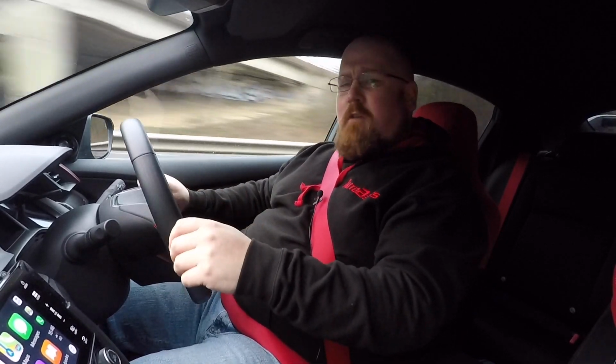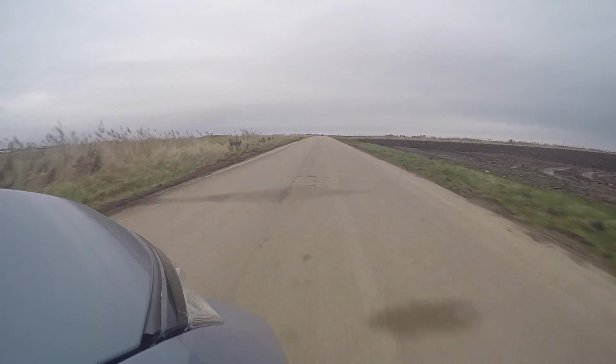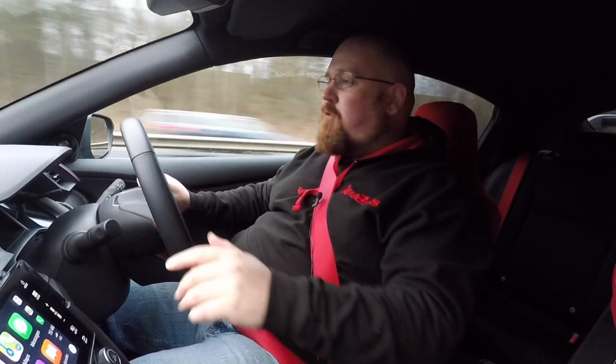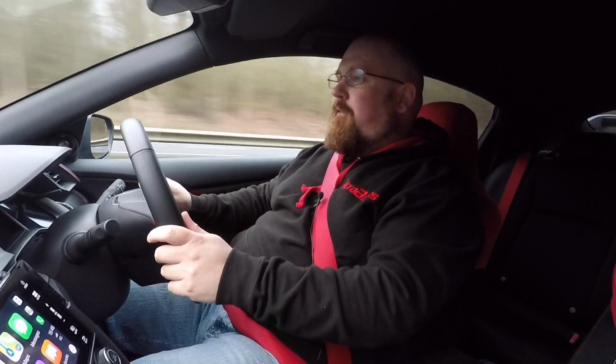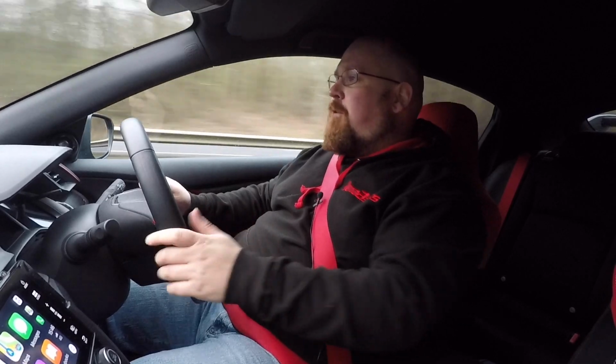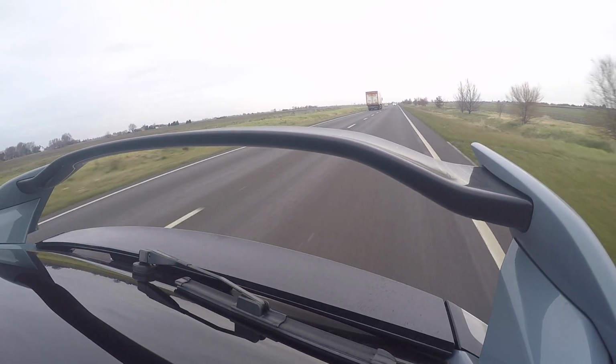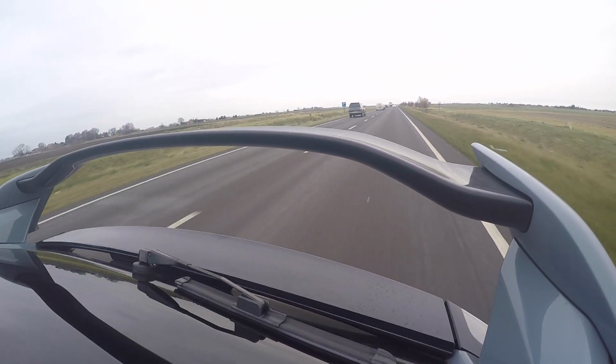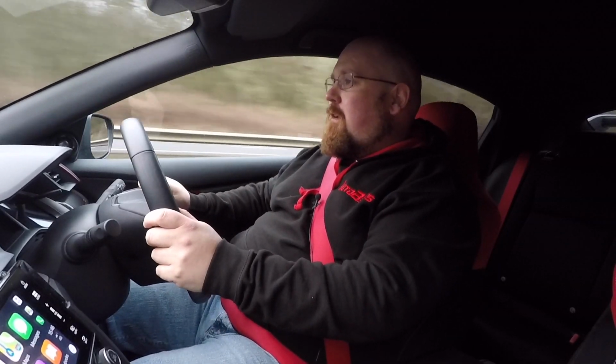And anyone asks me, are you Dave, are you heel toeing? Of course I am. But you can turn that system off. If you are a professional driver, you can turn that off. However, I will leave that on forever because I haven't got the skill set at the moment to heel toe like a pro. If anyone out there wants to teach me, by all means get in touch.